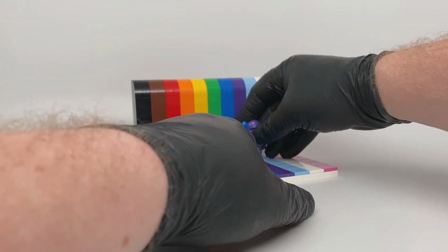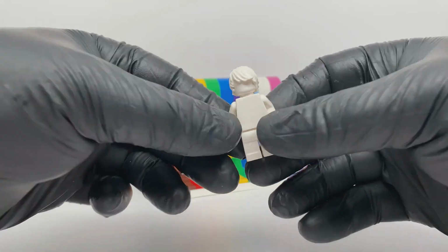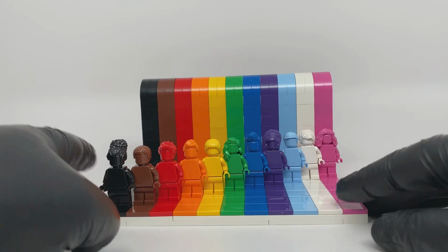The monochrome minifigures are super cool. And while I can think of a bunch of different uses for a lot of these parts, I'm looking at you, Blue Pompadour. This is a set even I'm going to have a terrible time ever taking apart.